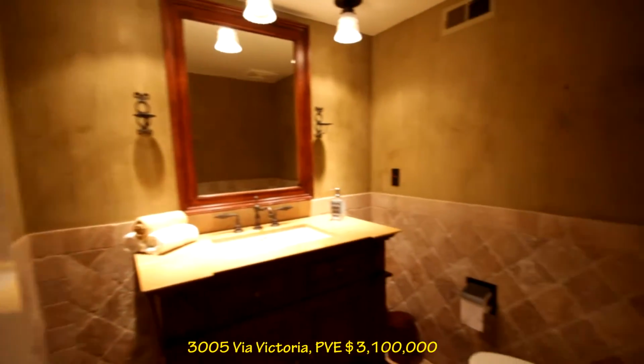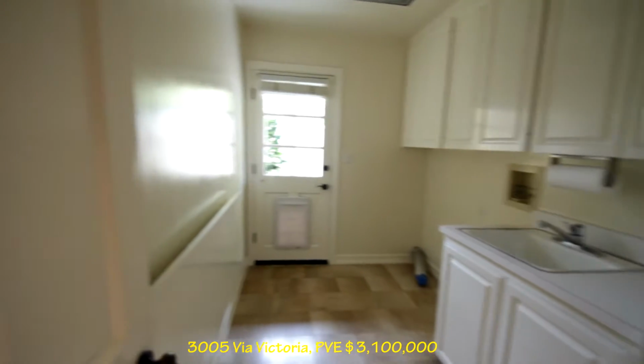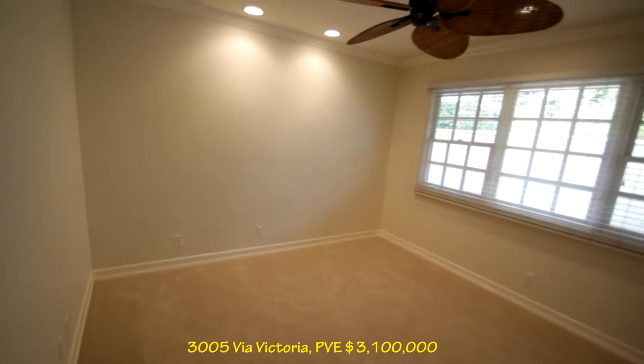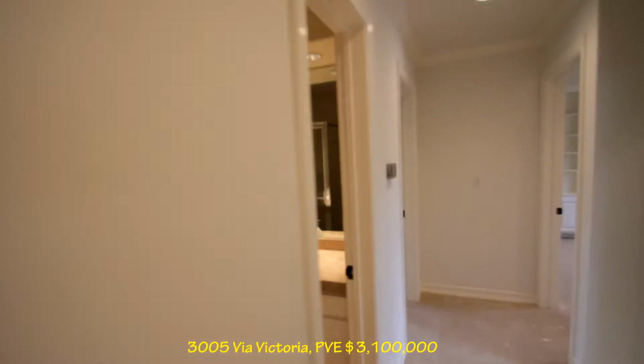Wow, that's a beautiful bath. Venetian plaster. Laundry here. Go outside, nice folding table comes up. A series of bedrooms. Very clean, nice Tommy Bahama light fan.